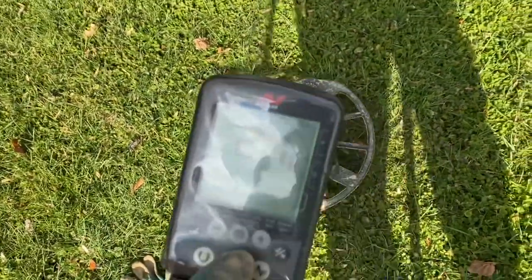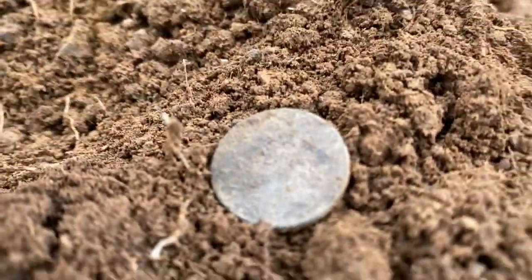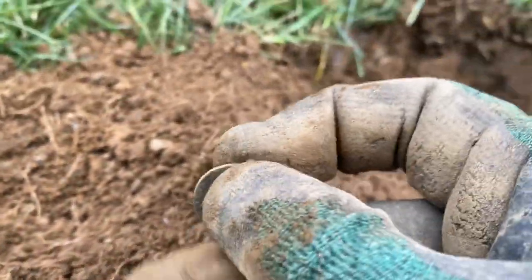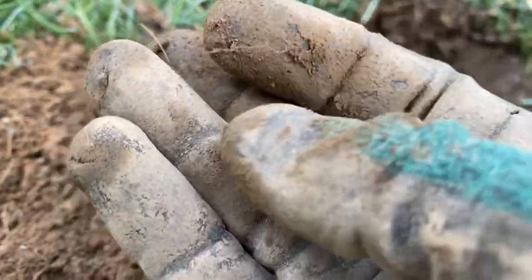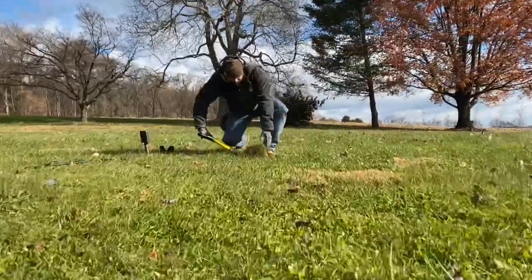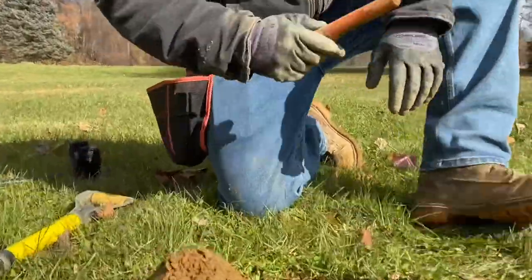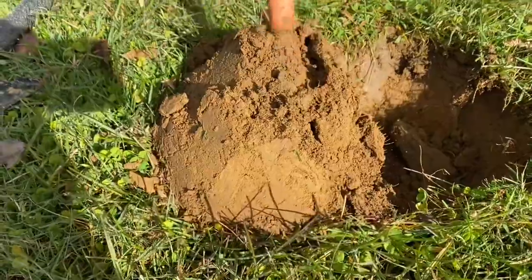All right, got me a good signal here. Brad just said he's got a good signal too. Myself, a wasted wheat that wasn't even deep, 2 inches right down from my silver quarter there, so a pretty wasted one. Hey, that's a good sign. Hopefully there's some more silvers. 30:31, silver, give me some silver, come on.